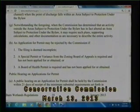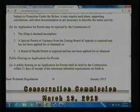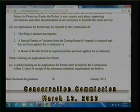H, an application for permit may be rejected by the commission if 1. The filing is deemed incomplete. 2. A special permit or variance from the Zoning Board of Appeals is required and has not been applied for or obtained. Or 3. A Board of Health permit is required and has not been applied for or obtained. Is that something we want in there? Both of those last 2 points?